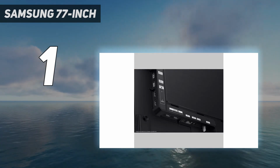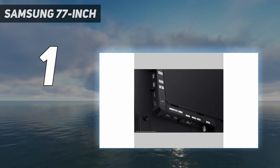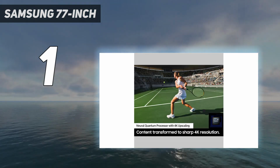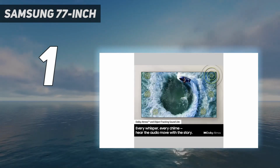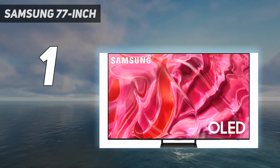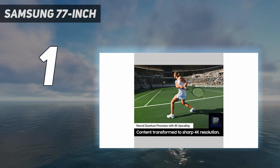It stands out against competitors like the LG C3 OLED thanks to its brighter colors, which are more vivid and lifelike. The Samsung TV can also display a wider range of colors in HDR. It's a well-rounded TV overall that delivers fantastic gaming performance. It has very low input lag, ensuring a smooth, responsive gaming experience.